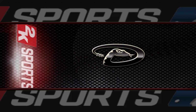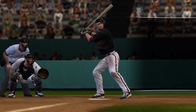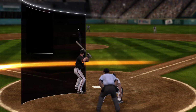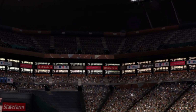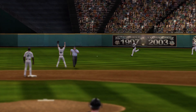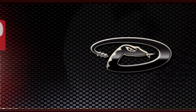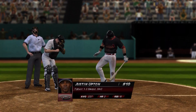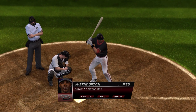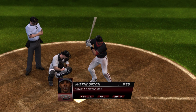Webb gets his 3rd hit of the game and I think that means we've got a power performer on our hands, Joe. Well, he certainly had a hot bat today. 2 hits is already a good game, so in my books, anything beyond that is just icing on the cake. Upton will come to bat now. He's 1 for 3 in the game. With 1 out, there's a runner at first.